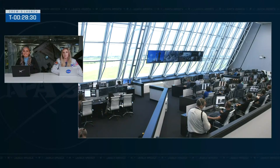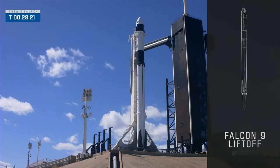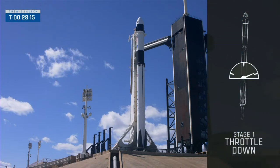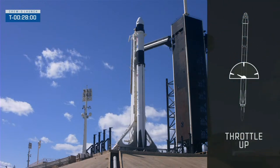Now, once we hit T0 and a successful launch occurs, we will watch Falcon 9 and Dragon lift off from historic launch pad 39A and make their ascent. About 50 seconds into flight, Falcon 9's engines will throttle down to help pass through the period of maximum dynamic pressure on the rocket, what we typically refer to as max Q. At this point in time, the vehicle will be going supersonic. And once we're through max Q, we can throttle up our 9 Merlin engines again.